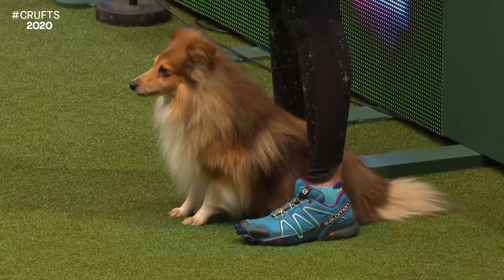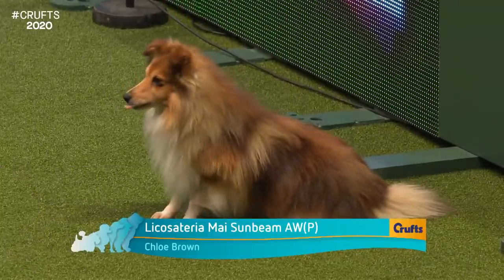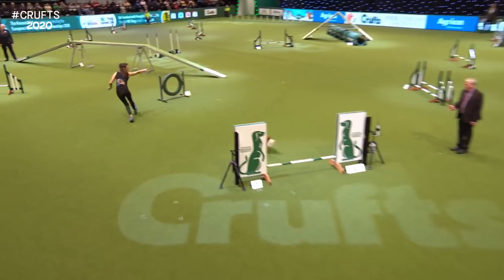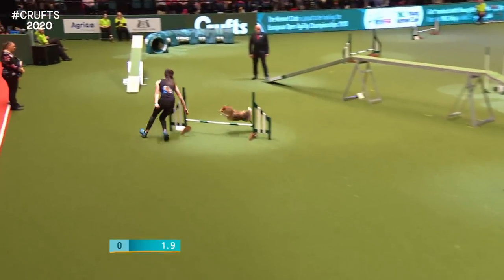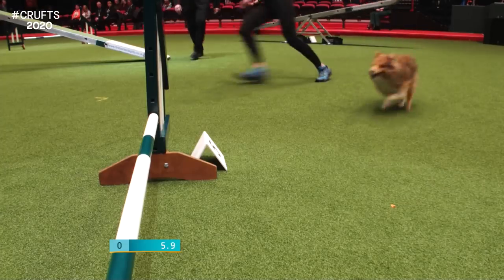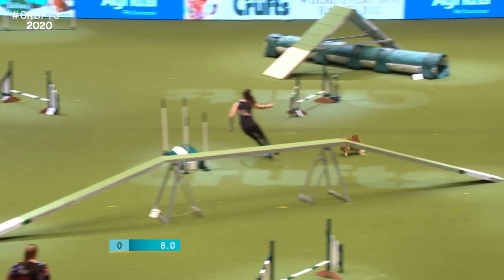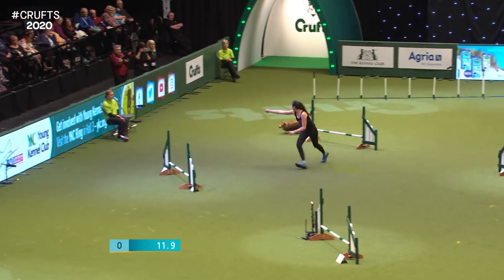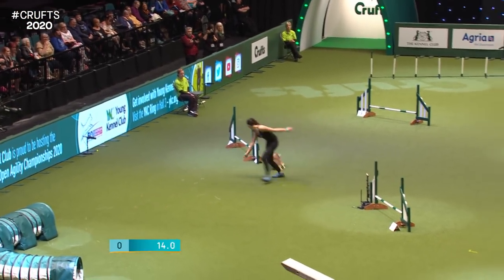This is Ty, Shetland Sheepdog, Chloe Brown from Cornwall. What's this, one of your noisy neighbours, isn't it, Graham? It is. Great partnership, this. I've been threatened with an inch of my life not to say anything nasty, but I never do that anyway. But this pair are a class act. They're still fairly young in their international career, but I don't think that's going to last for long.